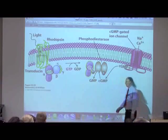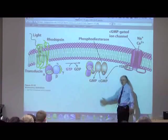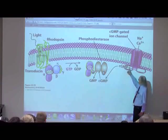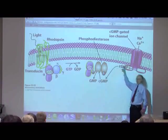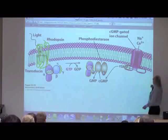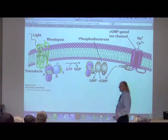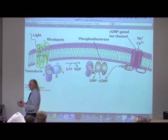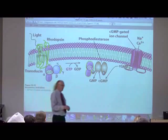What effect does that have? Well, cleaving cyclic GMP decreases the concentration of cyclic GMP in here. And since cyclic GMP is a component of this ion channel, when it comes out, nothing goes back in. As a result, the movement of ions, which is already going on freely, in other words, the channel is open, stops as the channel closes. When we stop the movement of ions, that causes a voltage change, and the voltage change starts the nerve signal that ultimately makes its way to our brain.